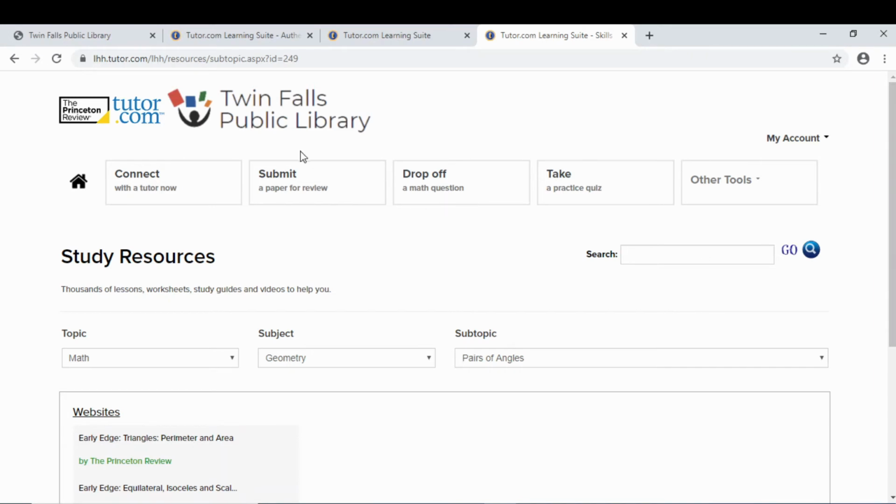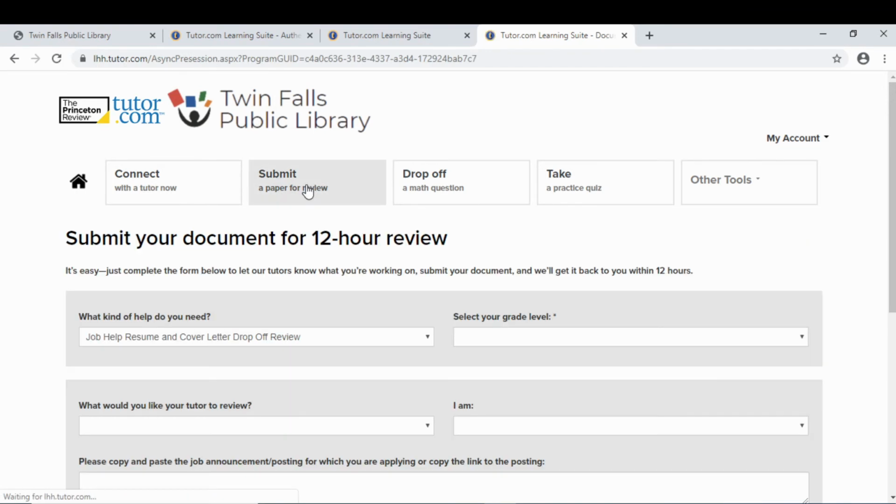You can also submit a paper for review, and of course you can still connect with the live online tutors under the Connect with a Tutor Now button.